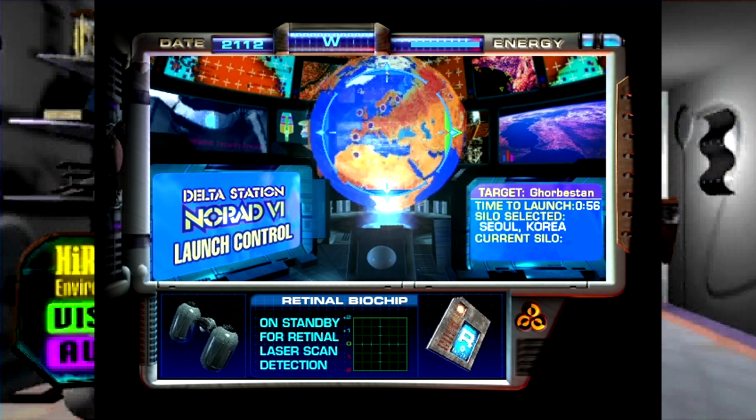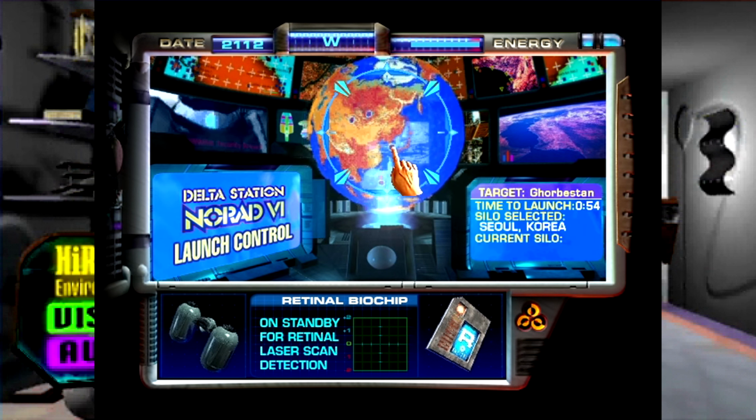Which, if you're wondering why the timer is so generous, it's because of just how the first game worked, where you could spend 20 seconds trying to click this thing just right to center over the silo you're supposed to deactivate.